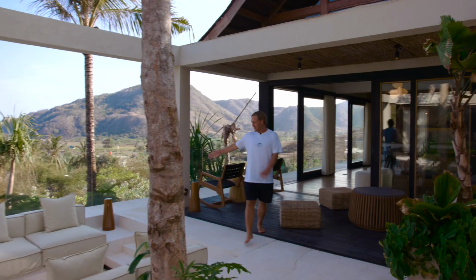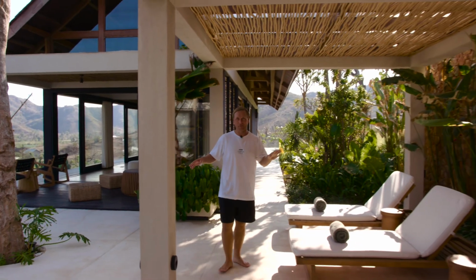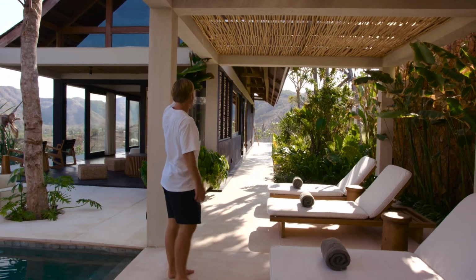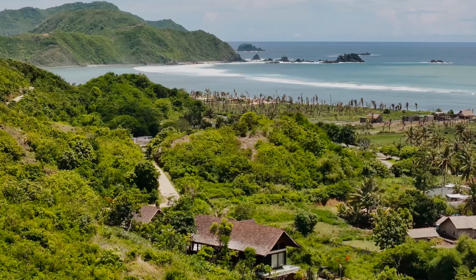And coming out here where we have the sunken sofa area, and in the back we have the sun lounges, and you can move them around if you want to be in the sun or in the shade. And the beautiful afternoon light comes in through the landscape, really beautiful here. And you have the infinity pool overlooking the ocean.